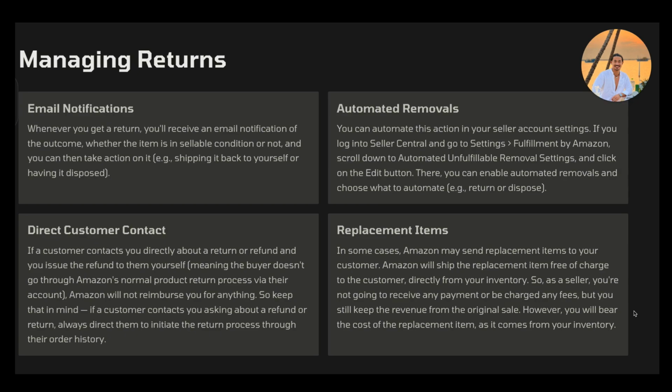Number 2, automated removal. You can also automate this action in your seller account settings. If you log into Seller Central, you can go to Settings, Fulfillment by Amazon, then scroll down to Automated Unfulfillable Removal Settings, and click on the Edit button. There, you can enable automated removals and choose what to automate, for example, return or dispose. Then you would also provide Amazon your return address or a third-party fulfillment address to receive the return. And it's very straightforward, that allows you to see the whole detail.